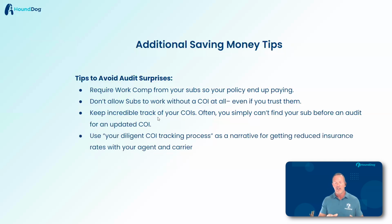And this is happening more, by the way. I'm talking to East Coast agencies that are like, this is happening. So if you can have a really diligent COI tracking process, with HoundDog or something like that, to be honest, it is a great narrative to say, hey, could I get a reduced premium? This is how well we're mitigating risk up front. Talk to the agent about that, who will talk to the carrier about that. If you have really good risk mitigation, you have that MSA or that subcontractor agreement signed and things are tight, and your COI tracking process is tight, you will get better rates as a construction company, undoubtedly.